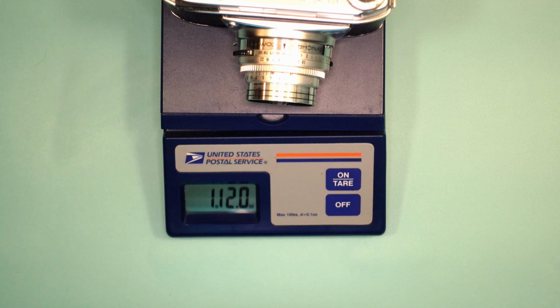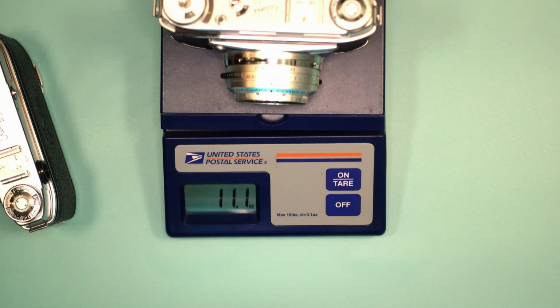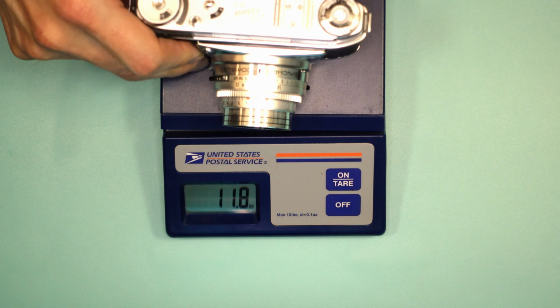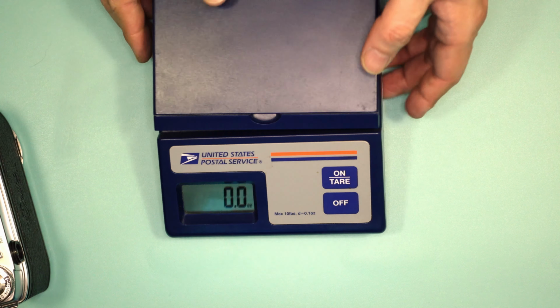Comparatively, the Retina 3S weighs 1 pound 12 ounces, so it's larger, but considerably heavier than the 2S, because the 2S weighs 1 pound 6 ounces versus 1 pound 12 ounces. So it's a good 6 ounces heavier. Not quite half a pound, but you're approaching half a pound of weight difference.